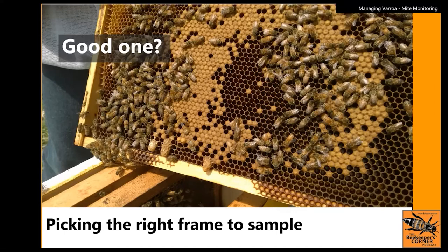So what I'm going to do is show you a couple of frames, don't answer yet, and ask, is this a good one to sample? This is a brood frame, right? You can see that there are nurse bees tending to the brood. By the way, there are some queen cells down on the bottom.